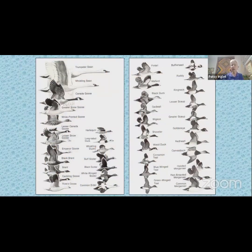That shows them in flight. You can basically tell that they are waterfowl: you look at the beak, and they have a ducky beak or a goosey beak or a swanny beak, a waterfowl beak. And that's what you look for first.